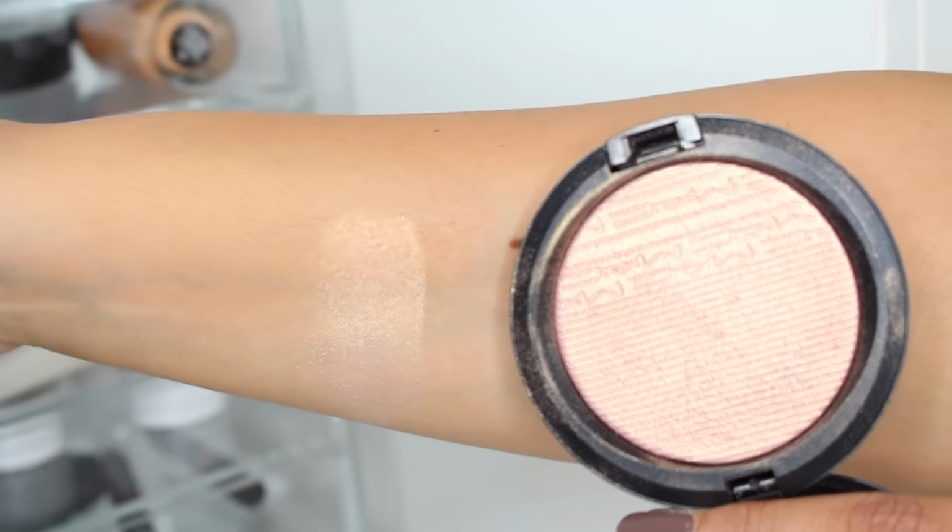So MAC doesn't often release new permanent stuff, but I am so glad that these are permanent. This is an extra dimension skin finish in the shade Beaming Blush. They've got 3 other shades. For me, this one was the most appealing.